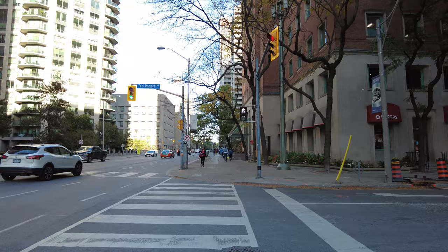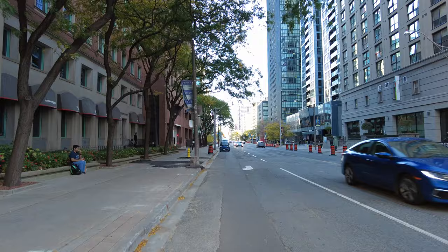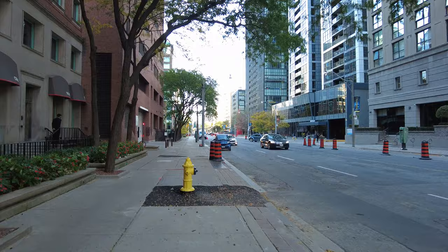The home of the evil empire, that is Rogers. And once I get to Charles Street, it'll become Jarvis Street. And the street takes its name after the estate of a family that used to live along the north end of the street.